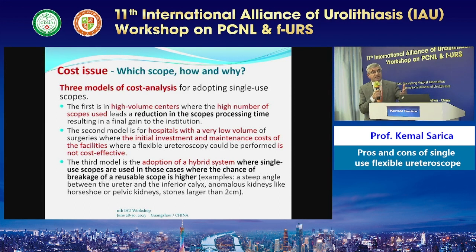The third model is the adoption of a hybrid system, they quoted, where single-use scopes are used in those cases where the chance of breakage of a reusable scope is higher: scope angle, anatomy, patient-related factors, large stones, complex stones, anomalous kidneys, or blood.